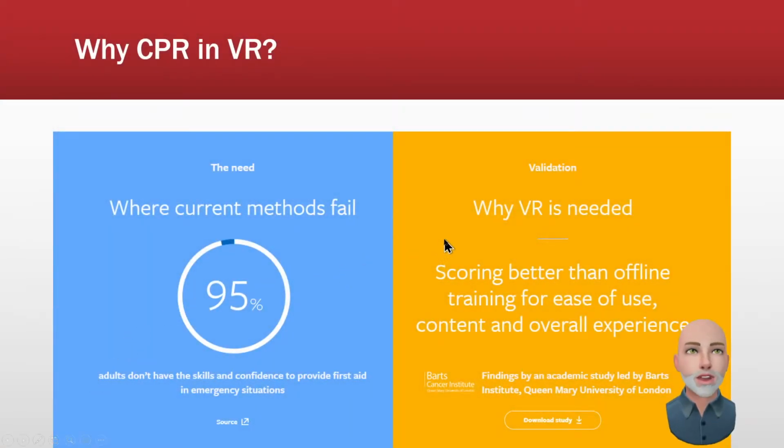We'll go to the next slide. And again, I pulled this off of the DualGood website because I think it's worth mentioning. Why learn CPR in VR? Well, first of all, you can see here that current methods or the exposure of individuals to first aid and CPR is really low. And then those that do use VR to learn CPR and some of these skills score it as a better experience in terms of ease of use, the content that's included, and the overall experience better than learning it in real life.